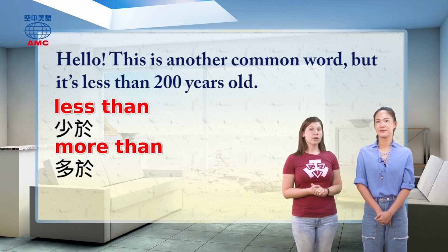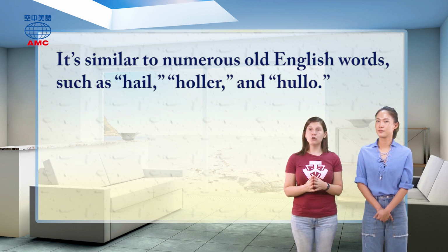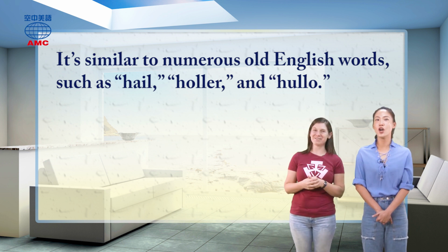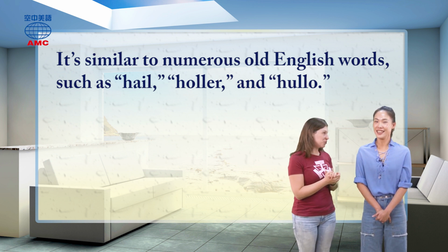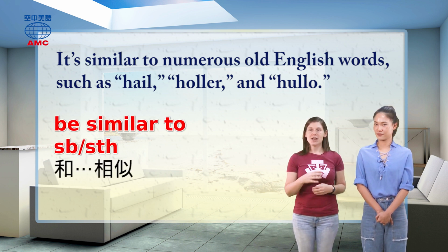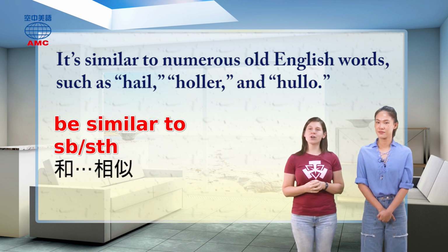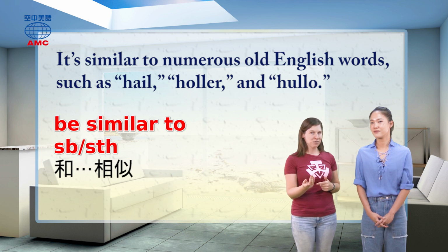Well, let's find out. We're going to find out a little bit about other words it's like first, though. It says here, it's similar to numerous Old English words such as hail, holler, and hello. I don't know if that's how you say it. It's not used very often anymore. So we saw the phrase be similar to somebody or be similar to something. Now, when one thing is similar to another thing, it is like that thing in some way or almost the same as it. Now, what we're saying in the article is that hello is similar to the words hail, holler, and hello, and we'll find out about how they're similar in a minute.